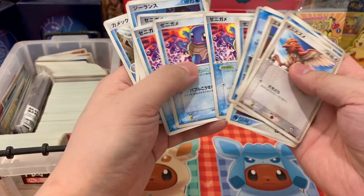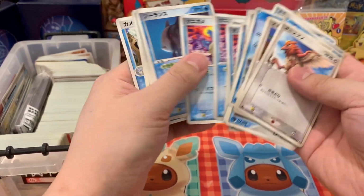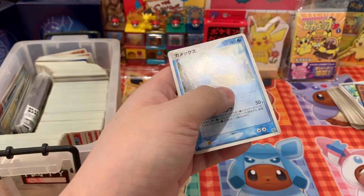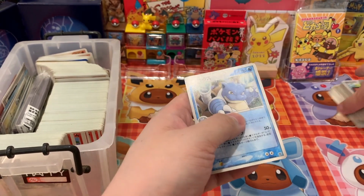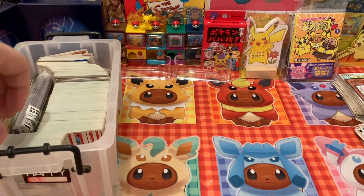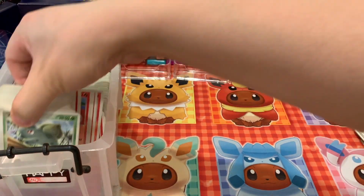Squirtles. Okay, Squirtle should be good. Squirtles are always good. And this is the card that was on top, like in the ad. Who knows? I don't know. Maybe the son or the kid said to their mom, just put that on top. Maybe you can lure a buyer like myself.